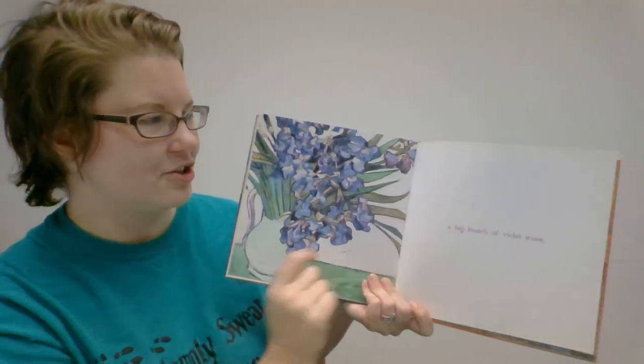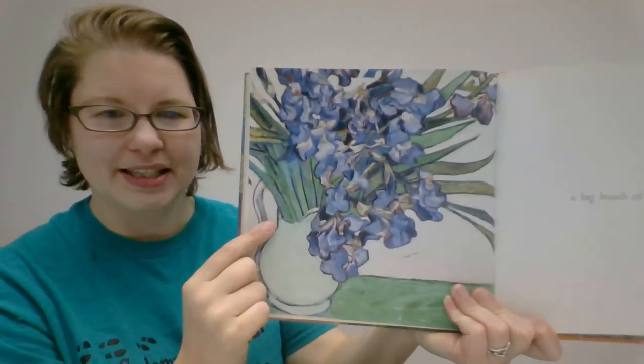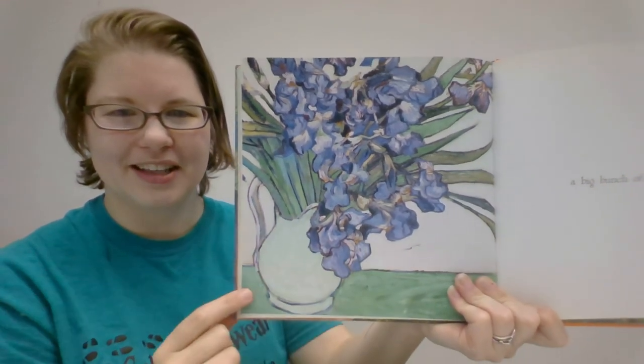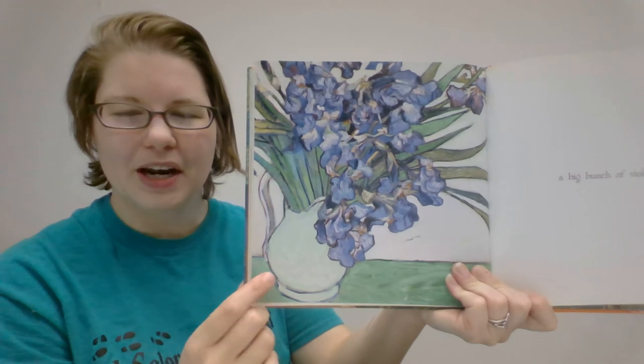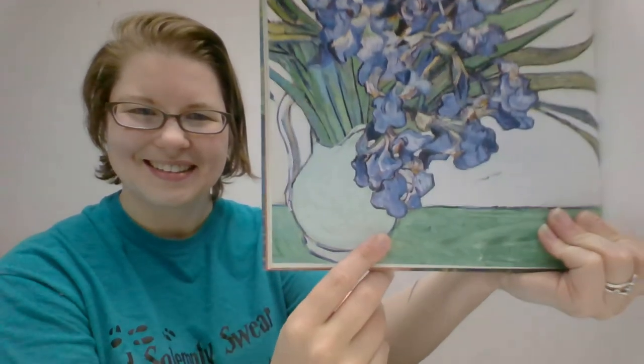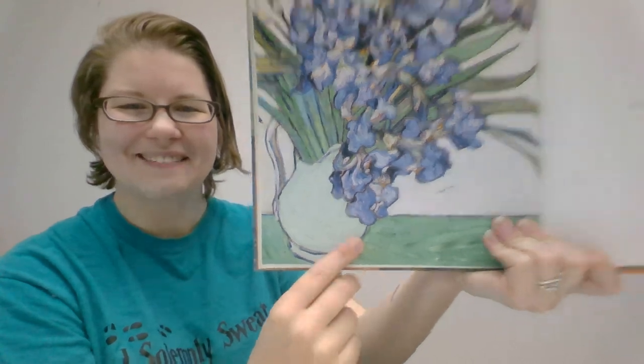A big bunch of violet irises. Those are very colorful, aren't they? We had a green vase earlier. What color is this vase? White, yeah.